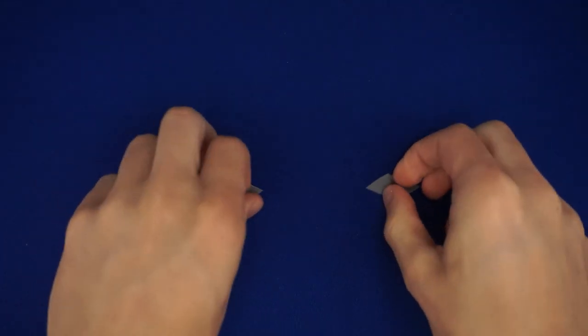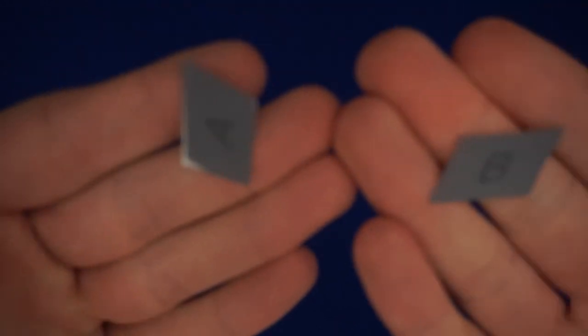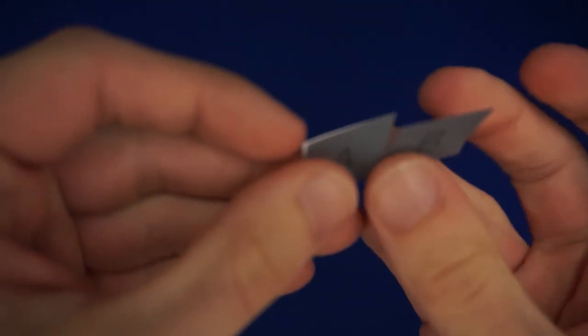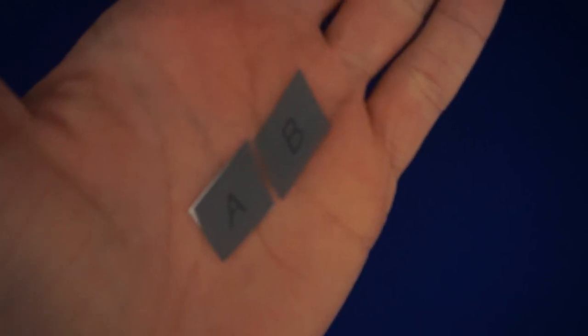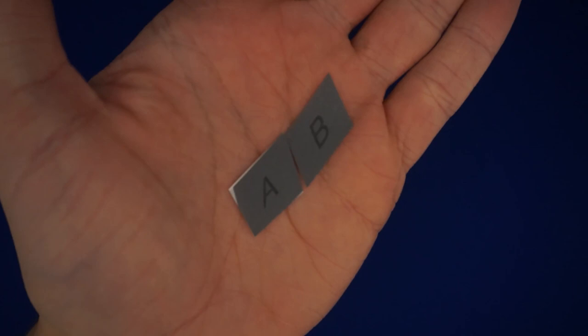But as I cut out square B, you might be starting to see that A and B are the exact same color. Look at that, beside each other. Put them on my hand. The exact same shade of gray. How crazy is that? That's pretty cool, right?